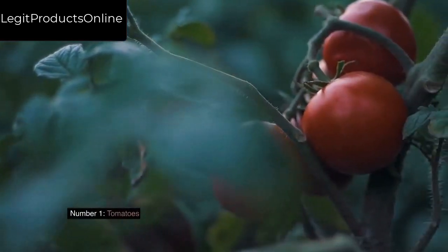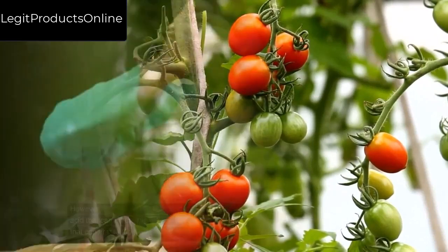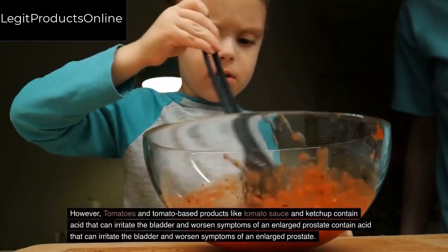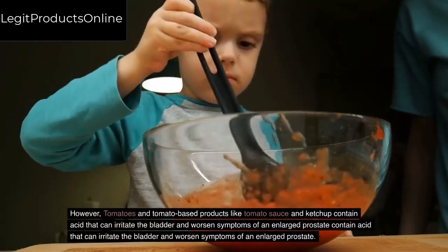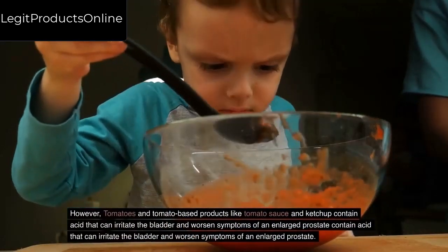Number 1. Tomatoes. Tomatoes are a nutritious and tasty food that are rich in vitamins, minerals, and antioxidants. However, tomatoes and tomato-based products like tomato sauce and ketchup contain acid that can irritate the bladder and worsen symptoms of an enlarged prostate.